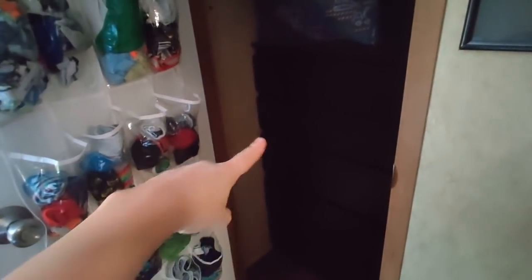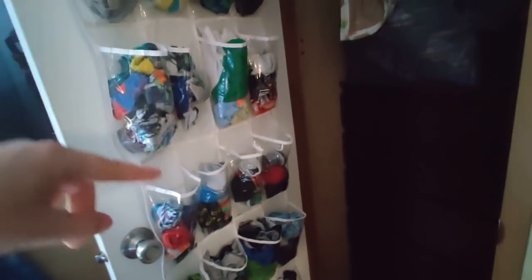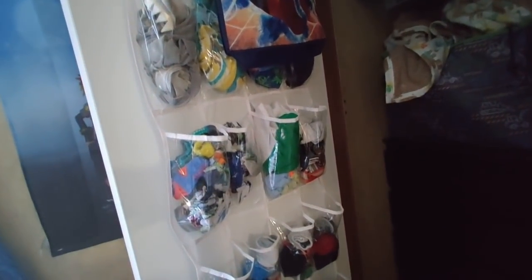But see, our closets are so tiny. They have their, well, you probably can't see, it's dark. They have their dresser in here. All this for like socks and swimsuits and all that kind of stuff. And a little bit of storage, and that's it. Takes up the whole closet.